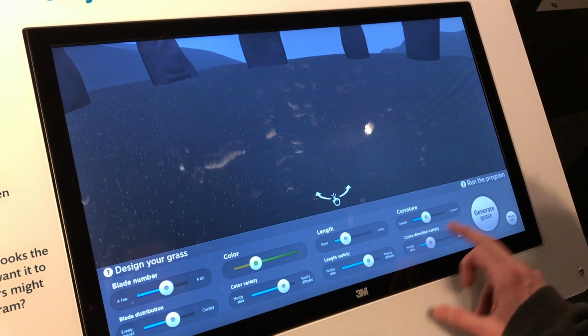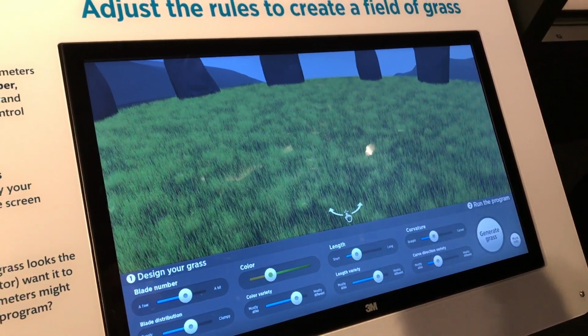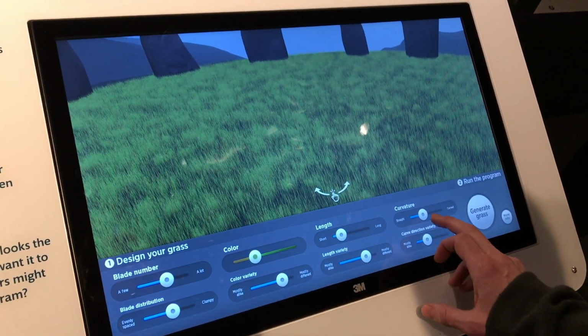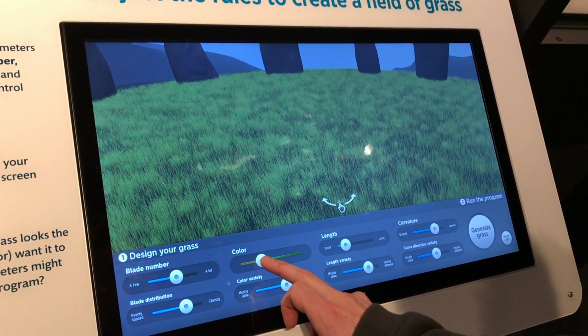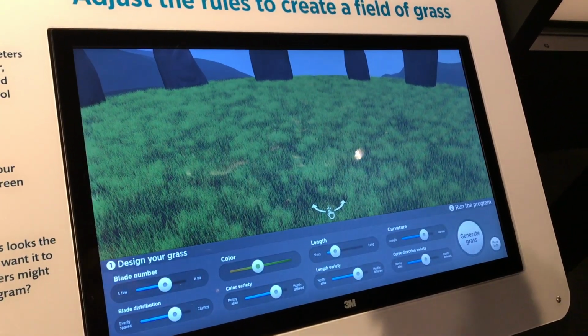Alright, got our settings dialed in, we're going to hit generate grass. Oh, beautiful grass. That's lovely. Really nice grass. I think it needs to be a little bit shorter. Okay, a little shorter. And a little bit more curvature. Okay. A little more curve variety. Good. A little clumpier, a little more color variation. Yeah, generate it. Wow, there you go. Really nice grass. Excellent work.